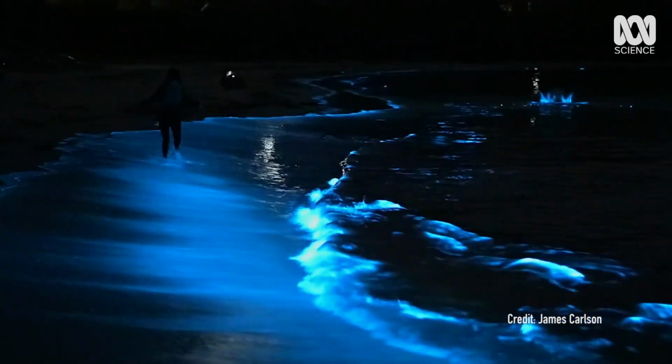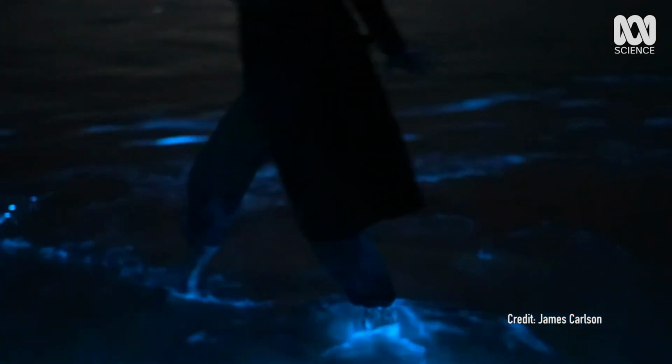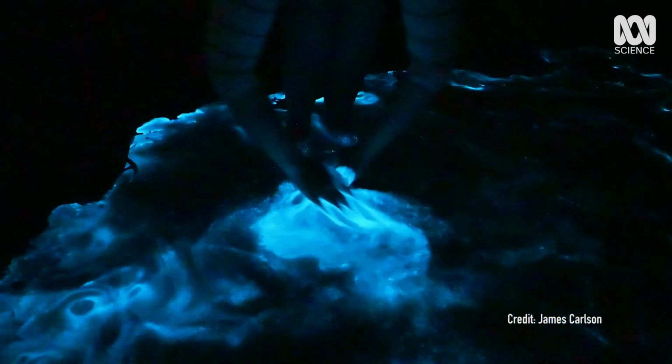If you see it and you want to jump in the water, is it dangerous? I wouldn't recommend swallowing seawater with lots of Noctiluca in it. It's not good for your microbiome. It's certainly safe for children to splash in and so forth, but just give them a good bath.